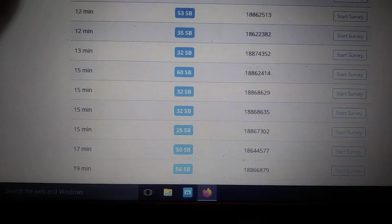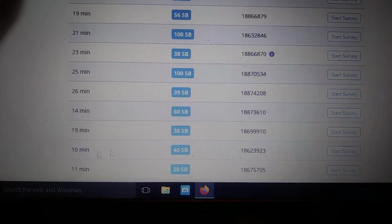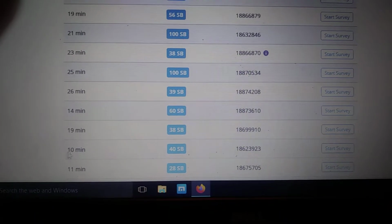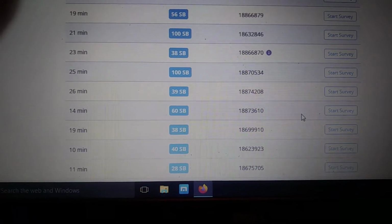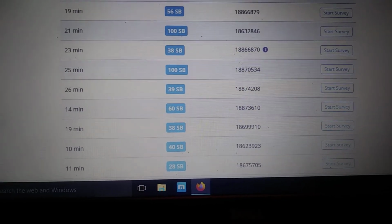And usually, if you're fast answering surveys, you can get them done faster than the time that they have. Right here, you see here, 10 minutes, 40 cents, basically 40 swag bucks, but you might get it done in half the time. So once you continue to do surveys, you'll become faster and faster at it. So just keep that in mind.